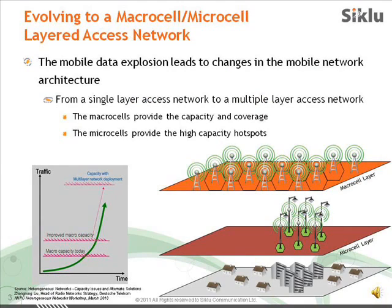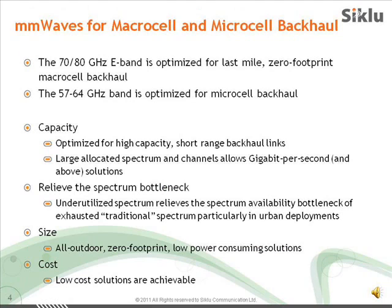The second trend we're seeing is a transition to a multi-layered access network, where macro cells will provide the capacity and the coverage, and the micro cells will provide the high-capacity hotspot coverage. We will eventually reach the capacity limits that a single layered network can provide, so it's just a matter of time until multi-layered access networks will become common. And as we see when it comes to data usage, this will probably come sooner than we anticipate.